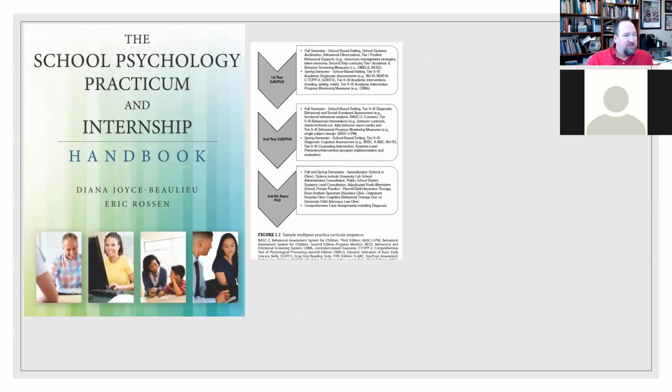You can't really see this particular screen real well, but the chart in the middle kind of shows a breakdown of what might be expected in the field during different levels of the specialist practicum, or in the training. And the first box, from a book called the School Psychology Practicum and Internship Handbook, written by Diana Joyce Ballou and Eric Rawson, says that during the first year, some programs start off with observations in the school-based setting, doing behavioral observations, acclimating to the school system, looking at tier 2 and 3 interventions, and maybe some curriculum-based measures, and some academic assessments like the Woodcock-Johnson or the Wyatt or KTEA, those kinds of things.